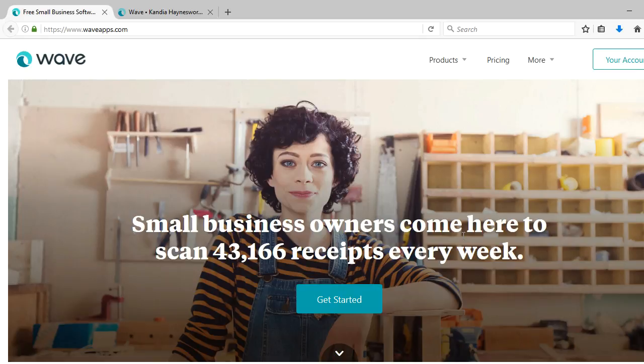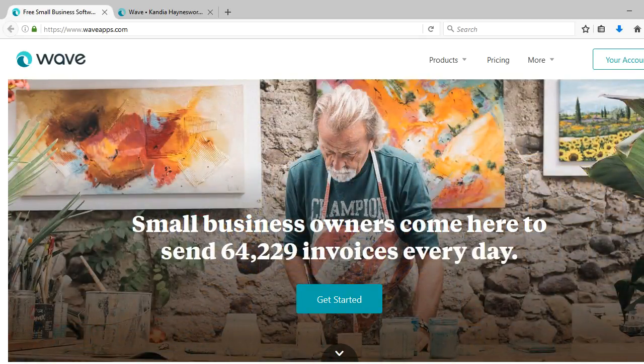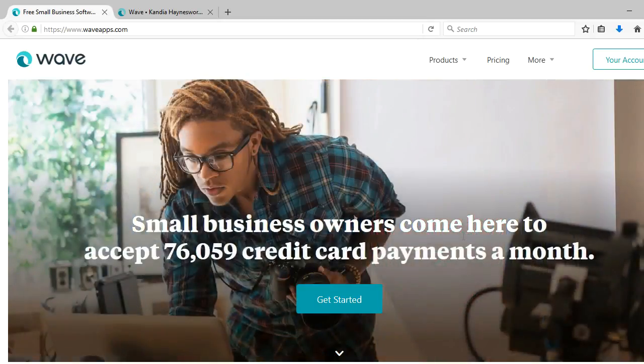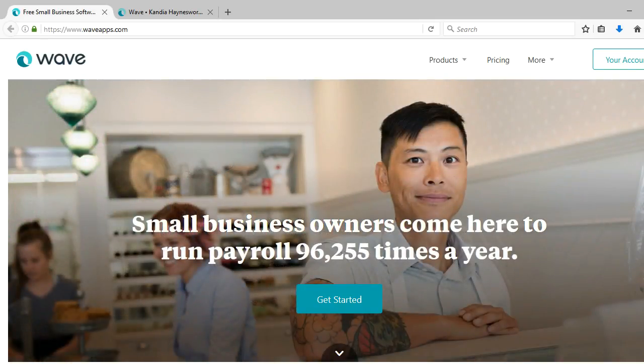As you can see, it's an electronic invoice. The customers have the ability to submit payment with the credit card features. I love it. So waveaccounting.com or waveapps.com, go to it, set it up, just look around, and then tell me what you think.